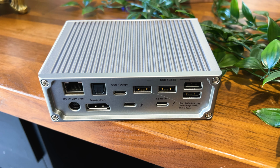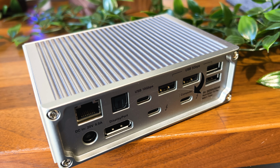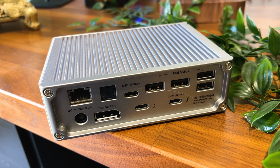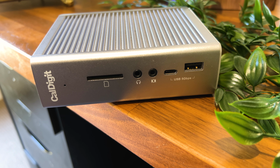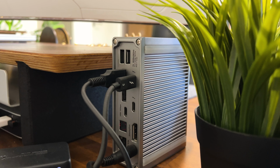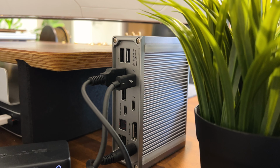It comes with 15 connectivity points: 2 Thunderbolt 3 ports, a DisplayPort, 5 standard USB-A ports, 2 USB-C ports, an Ethernet port, an SD card reader that can even read UHS-II cards, and optical audio and stereo in and out. It's been an absolute force in my content creation machine, and I highly recommend getting one.